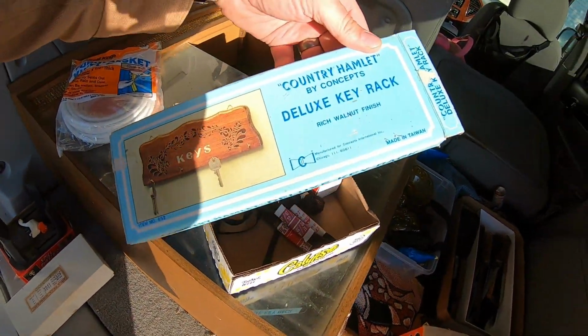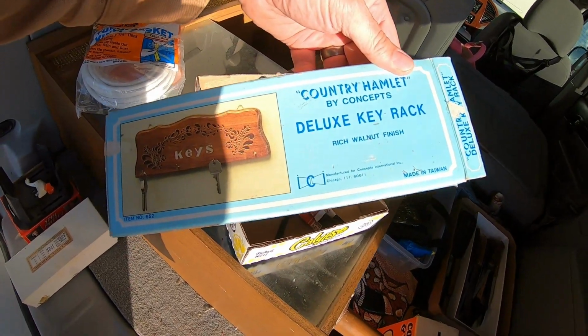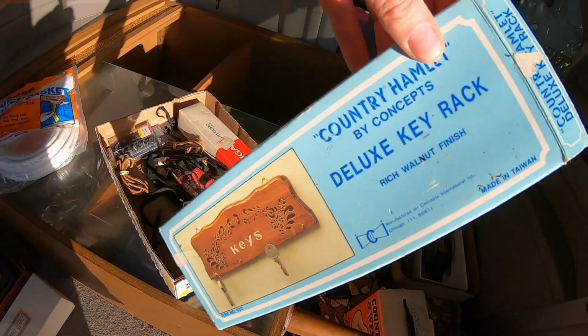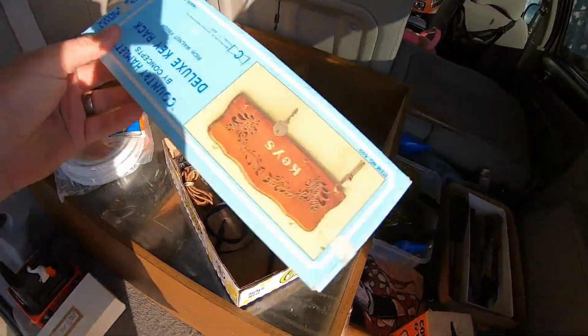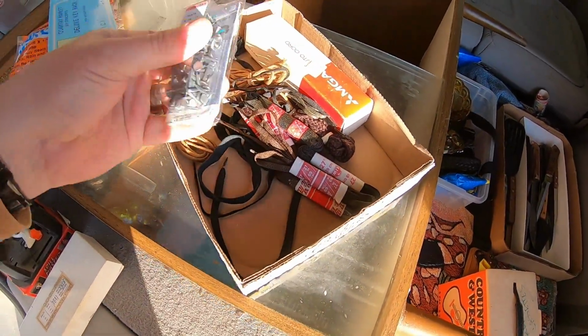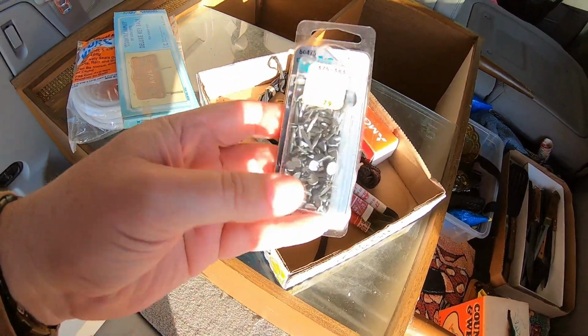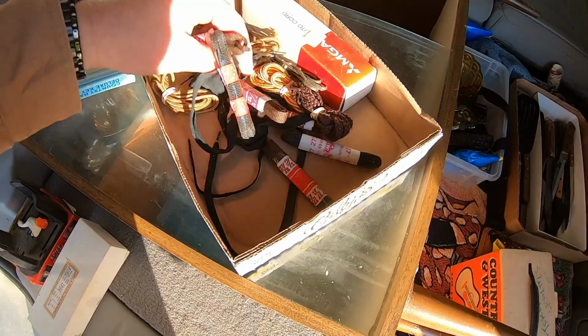Country Hamlet Deluxe Key Rack. A deluxe key rack. This ain't one of those cheap entry-level key racks. It's deluxe. Maybe it warms the keys for you. I need shoestrings.